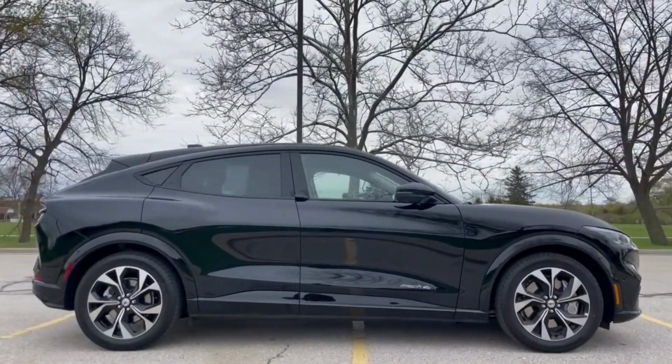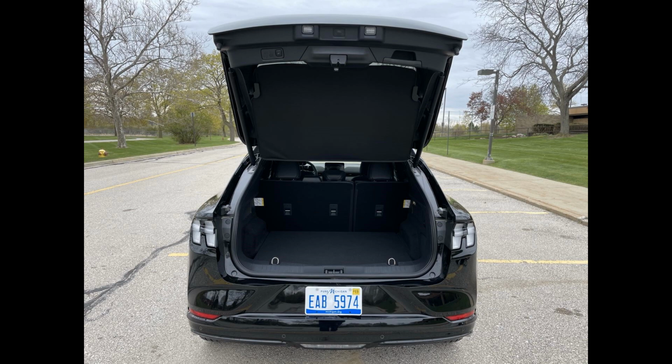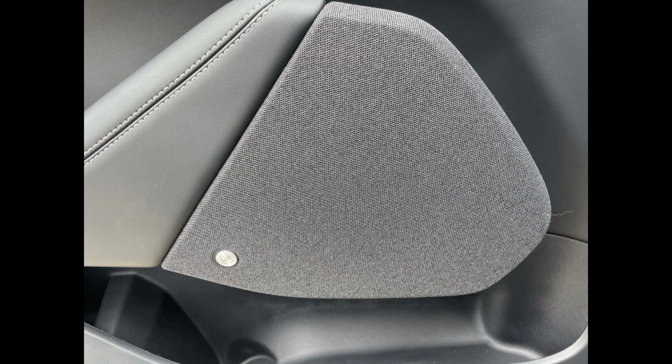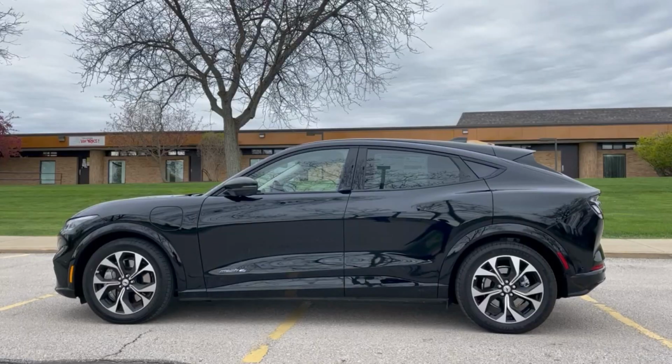When you step up to the Premium, it now adds heated front seats and steering wheel, hands-free foot-activated power liftgate, an upgraded Bang & Olufsen entertainment system, and you get 19-inch wheels as opposed to the 18-inch standards.